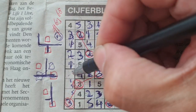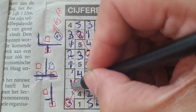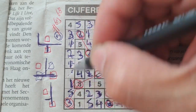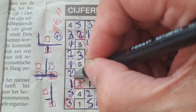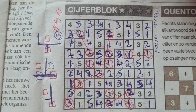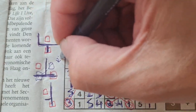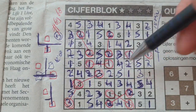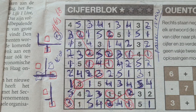Now we have a 1 there, so this box can't be a 1 anymore. That box should be a 1. And I've eliminated the 5, so the 5 goes there. And the final number in this area is the number 2. Finished in 12 minutes. Told you. Need to be faster than 50 minutes, and we solve it again.